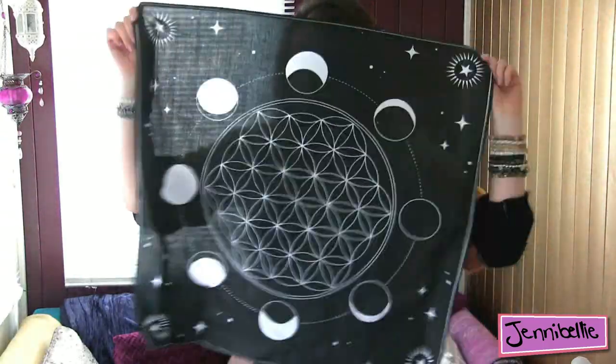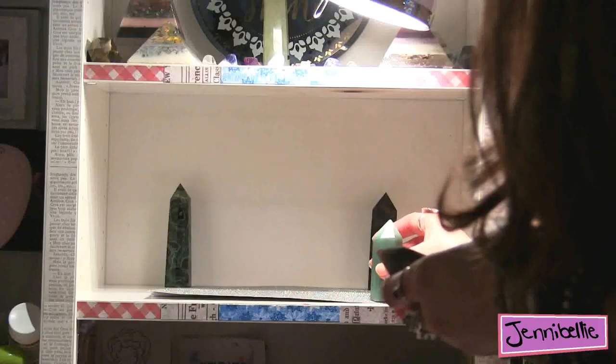Now, you can get altar cloths if you wish to, but they are of quite a big size, or you can just get a piece of cloth. I'm going to use a piece of glitter paper because this is a creativity altar, so I want it to be all about, you know, the sparkle that I want to happen in 2021.